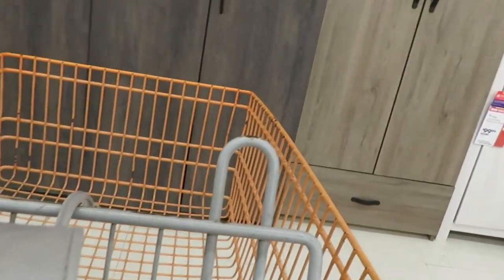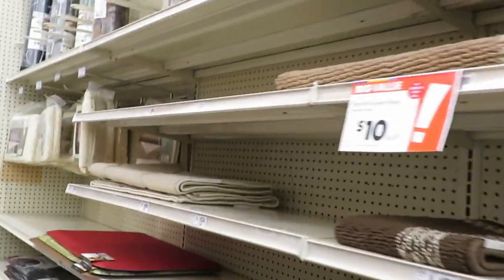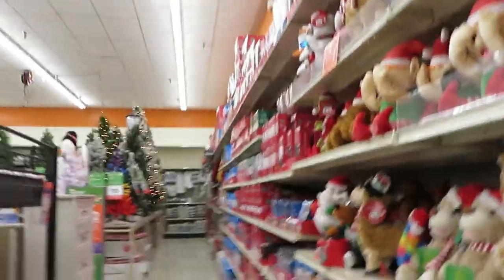You see, I'm looking for like two end tables. I want to get two tables. They got some beds. Let's go over here. Some rugs. What else in here? This is more like the Christmas stuff, like the Christmas ornaments and stuff.